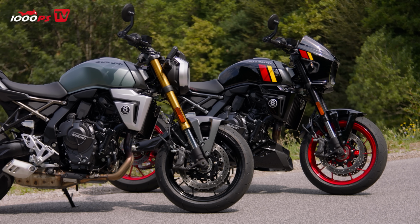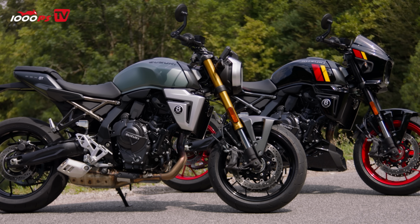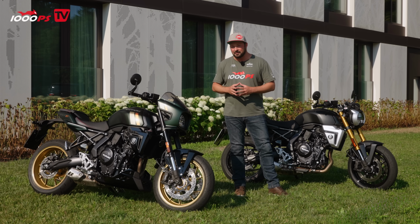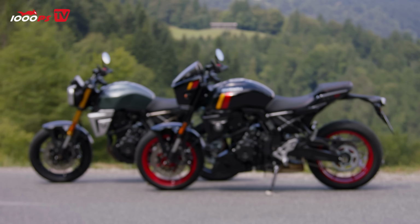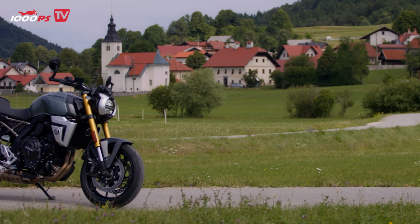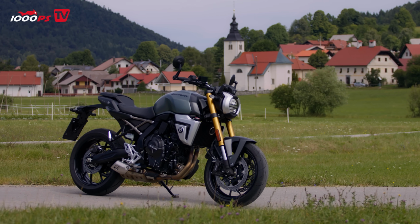Now, you might be tempted to say, well, it's just an 8S with some retro styling slapped on, but no, that's not it. And why that's not the case, we're going to go through that now. I already touched on it. Retro. The visual design is clearly a central theme with this bike, or these two bikes really. Suzuki has come up with the T, and this T harks back to the 1970s. Back then there was a model called the Titan, and the naked version here is loosely based on that.